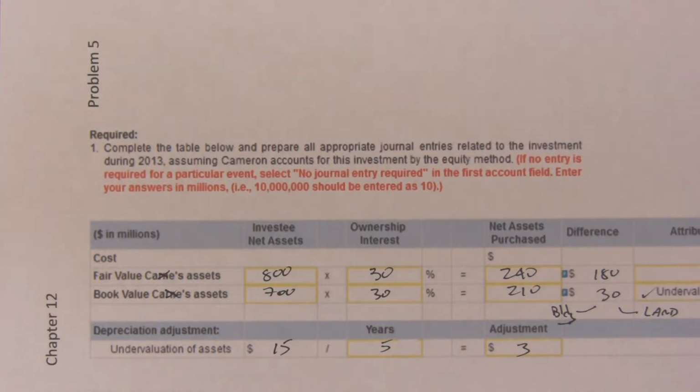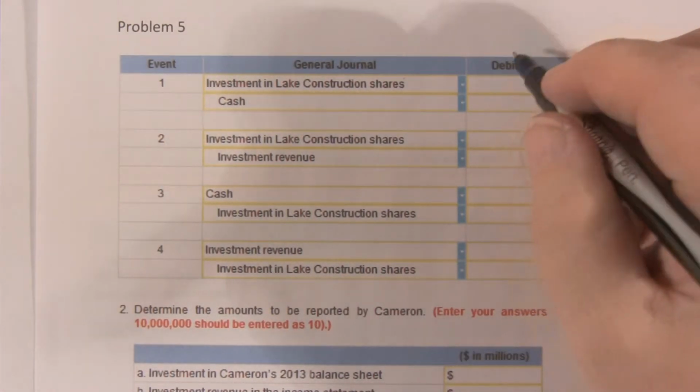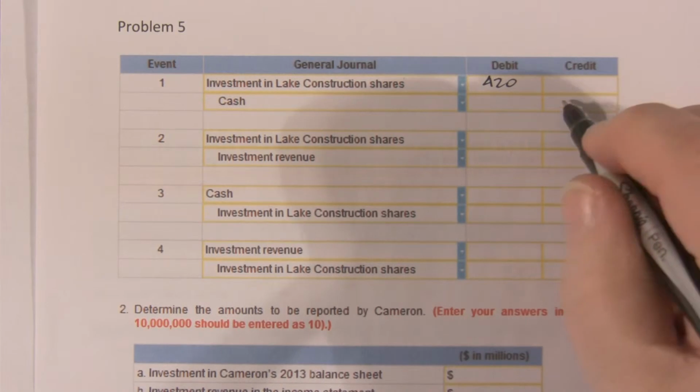Then the next thing it asks us to do is in part 2. Let me get to part 2. It says, let's do the journal entries. I actually think it tells us to do that in part 1. So let's do the journal entries. We have the stuff here, so let's do it. Investment in the shares, 420 million, excuse me, in cash.